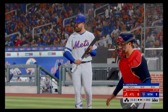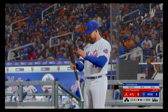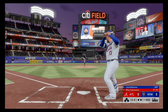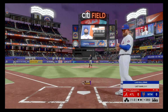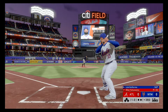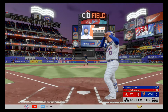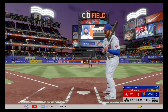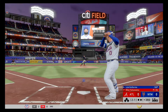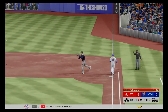Now in the box, Luis Guillorme, as we move on to the bottom of inning number 3. Ready to deliver. Here's the first pitch. 1-0. Into his windup. Here comes the 1-0. Ball 2. Fastball taken, but that gets the zone for a strike. Hit out towards second. Albies brings it in. Throw to first is in time for the first out.